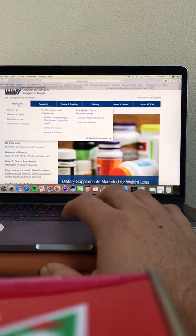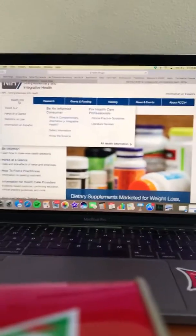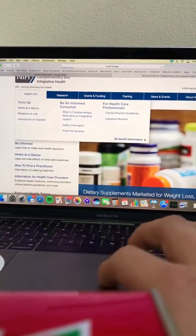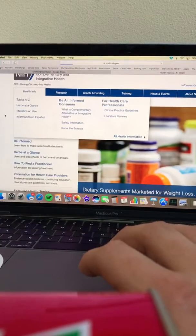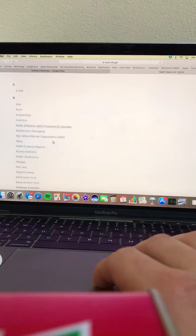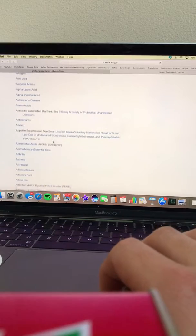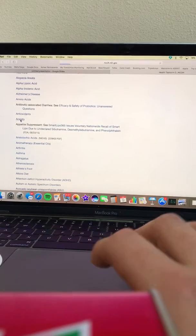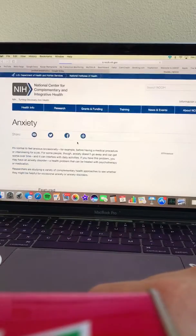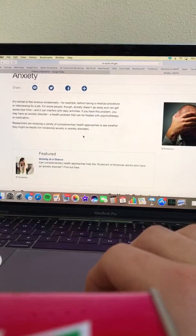It has many categories such as health information, as you can see right here. Under that, you can see topics A through Z. When we click on that, it just gives you a list of some diseases and whatnot. So let's click, for example, anxiety. It basically just gives you a definition.